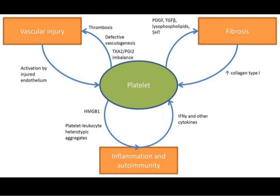Inappropriate humoral immunity also triggers the process of fibrosis, as autoantibodies, especially anti-nuclear antibodies, are released in the blood and result in damage of the vessels and endothelial cell activation. This endothelial cell activation and further damage cause platelet activation, and there is defective vasculogenesis and imbalance of prostaglandins and thromboxane A2. That results in further recruitment of cytokines and inflammatory factors like interferon gamma, platelet derived growth factor, and transforming growth factors that result in collagen deposition and fibrosis around the vessels and interstitium. That results in narrowing of the vascular lumen.